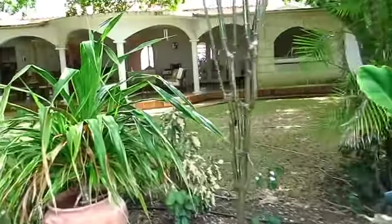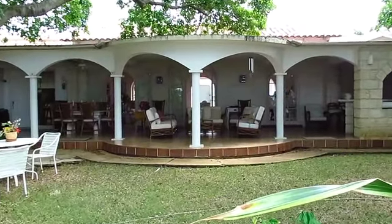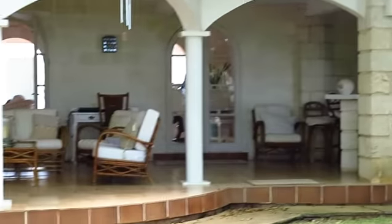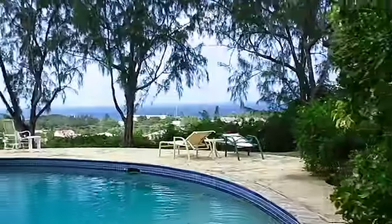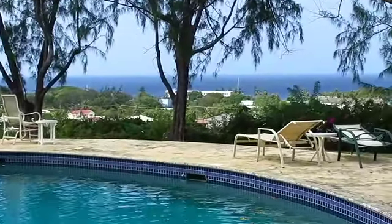I'm going to just finish one more time looking at the back of this house. Video does not look as good as in the flesh, I must say. But turn slowly. Look at this wonderful pool, the view, the sailing boat in the background.